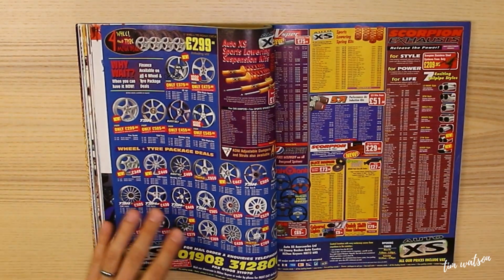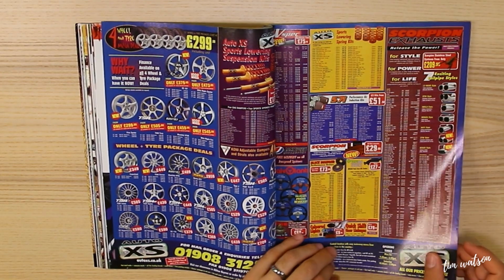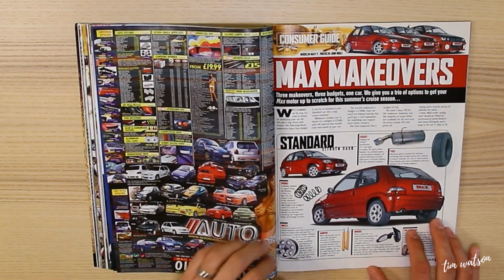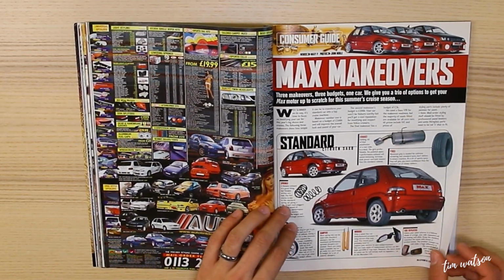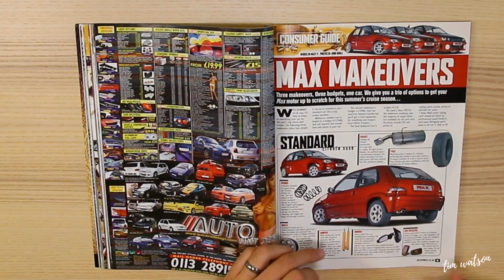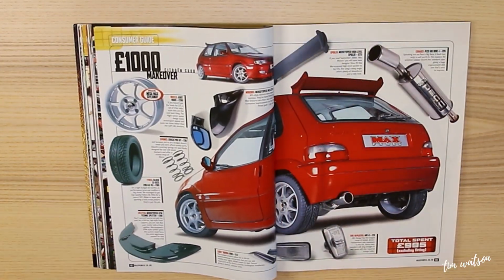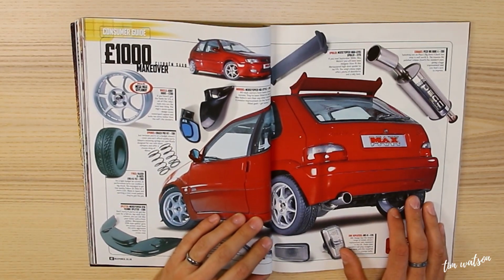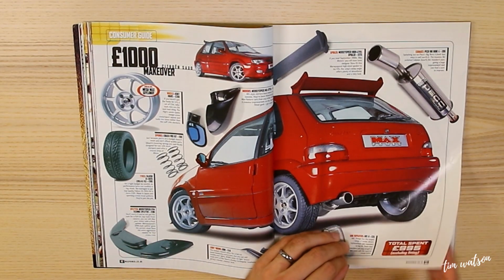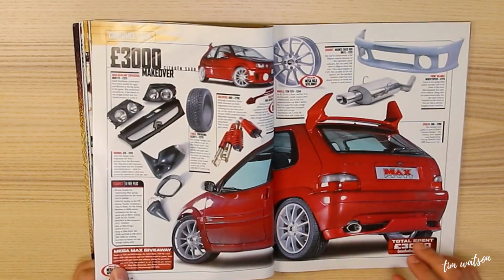And now we get to it. So now we start seeing, here we go, look at this. What more can you want? Alloy wheels, exhaust, air filter, suspension and brakes, of course. Whoa, I remember this feature, Max Makeovers. So I don't think they ever did this again, but they took a Saxo and then applied a grand, a $2,000 and a $3,000 makeover. And I thought this was just the best thing. I kept reading this feature over and over and over in 2001, thinking like when I got a car, how much would I spend on doing it? And I thought that the $2,000 makeover was probably best, apart from the $3,000 one had got better alloys.